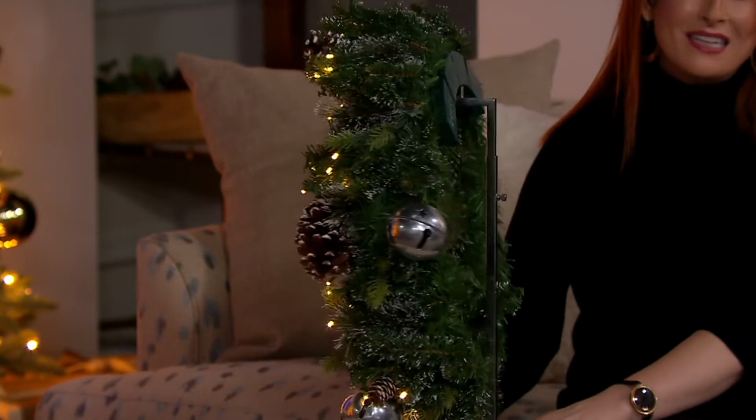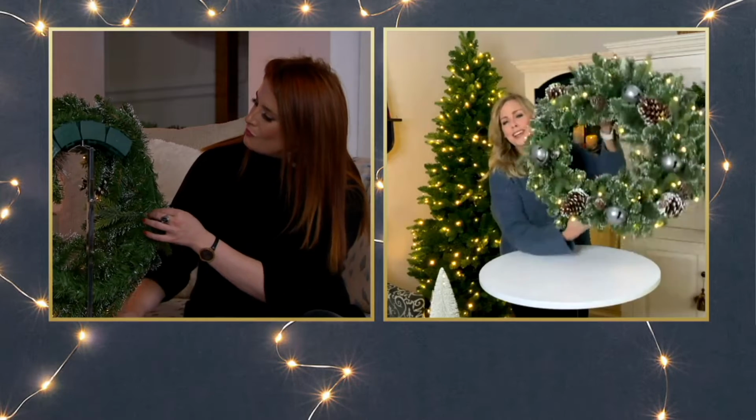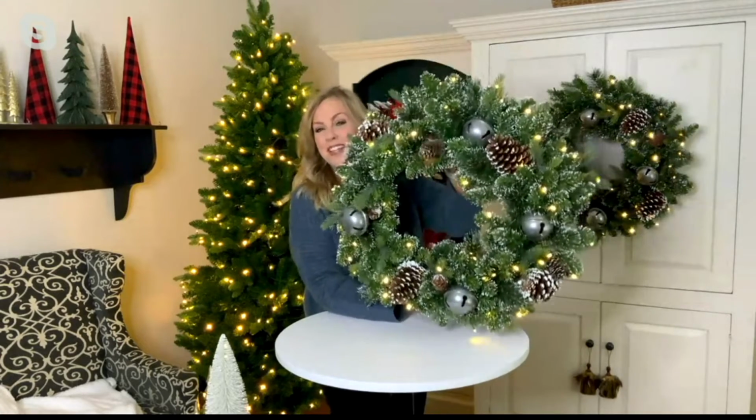And you're seeing there too, even on the back, we have that greenery that lines the back. So it's really sturdy. Those jingle bells really ring. If you put this on your front door and you have guests coming over, you're going to hear that wonderful nostalgic sound.